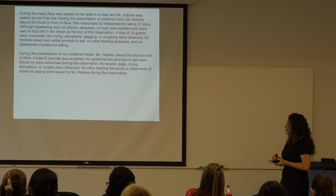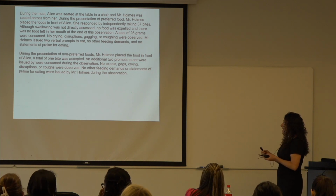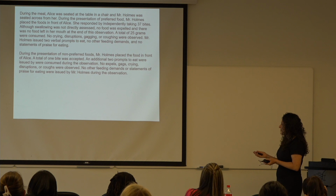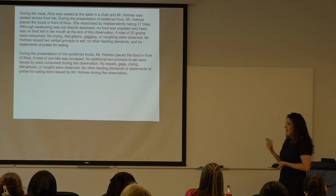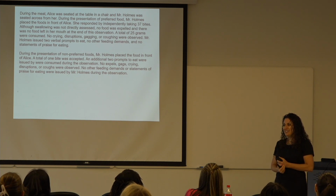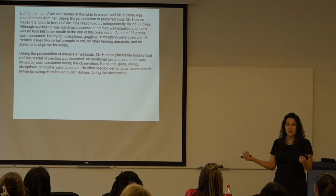During the presentation of non-preferred foods, Mr. Holmes placed again the food in front of Alice. A total of 1 bite was accepted. An additional 2 prompts to eat were issued by the caregiver and were not consumed during the observation. No expels, gags, crying, disruptions, or coughs were observed. No feeding demands or statements of praise were issued by Mr. Holmes during the observation. It's a pretty boring observation. He just sort of sat there and waited for her to take the bite. He told her twice. She didn't do anything, so he said, okay, we're done. All right, that's what you do at home?